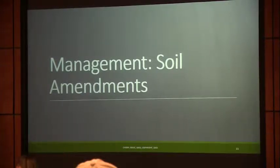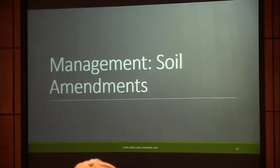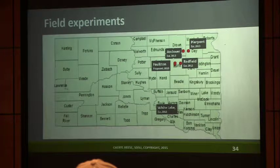So we've looked at this a couple different ways. We've looked at this by putting soil amendments on, by putting perennial crops on, and trying to put cover crops out there. Okay, studies that we've done.